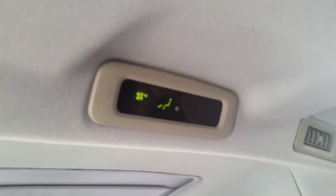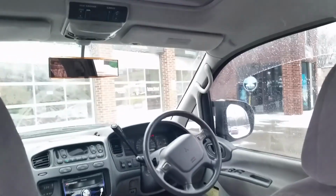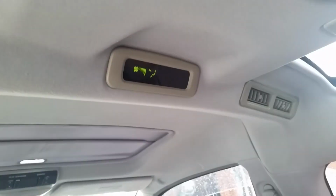This one's got the rear climate control digital display here. Craig will turn that on for us. Isn't that something? What was that all about? Oh, the AC came on. Interesting. I'll turn that off.